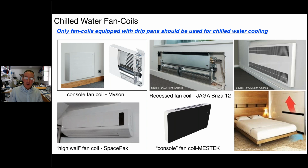Now, going back to smaller scale, chilled water fan coils. Bottom line is you should only use fan coils that have drip pans for chilled water cooling. Remember, you're going to be condensing moisture from the air, and that condensate's got to go somewhere. And without a drip pan, it's simply going to come down and run out on the floor and do damage.